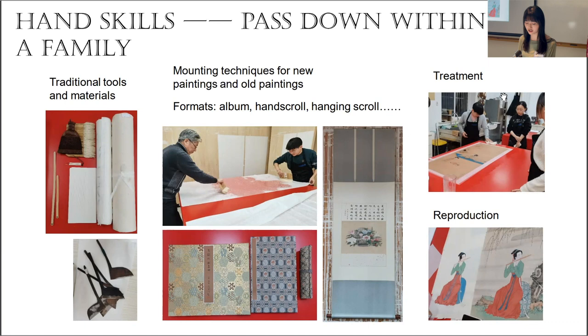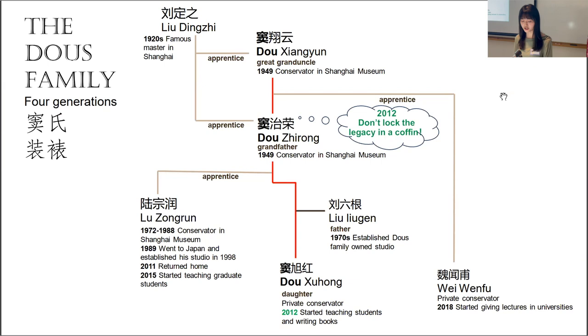In addition, conservators also learn how to make reproductions of paintings. Conservators typically began as apprentices, and the skills were traditionally passed down within the family. Here is an example to show how hand skills passed down within four generations of the Dou family. It's a famous mounting family in China.